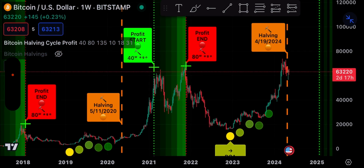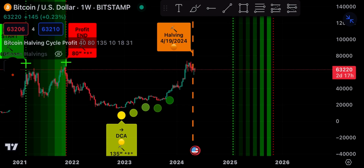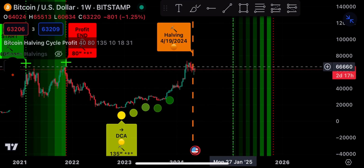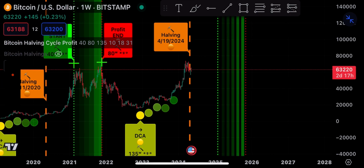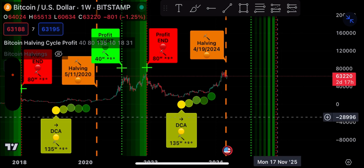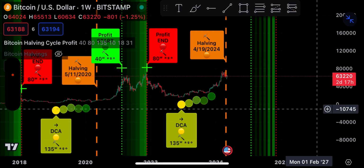Same goes for the third halving, guys, and this means we expect the same to happen for the current fourth halving, which means we expect a new all-time high around 40 weeks after the halving event, which will be in January of 2025. And the bear market might start around October, November 2025, at which point you should have sold the majority of your Bitcoin holdings. And then obviously start buying in the next cycle 135 weeks after, which might be around here, January 2027.